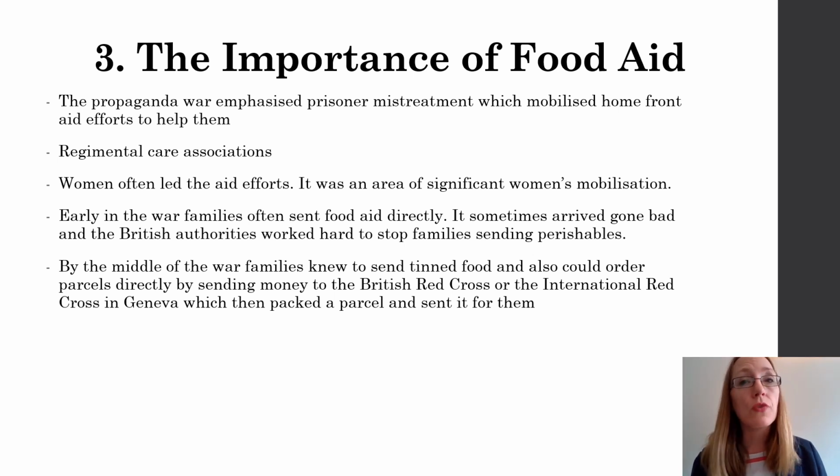There were also regional prisoner support efforts. So there was the Irish Prisoners of War Association, which was an aid effort being run out of Britain to support Irish prisoners of war, and again with support from groups within Ireland as well. Likewise, there were regional associations for Wales, Scotland, all of these different mobilizations at local level, grassroots level, sometimes at town level for specific groups of prisoners of war.